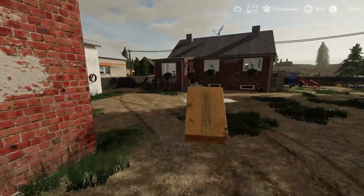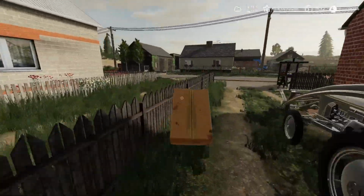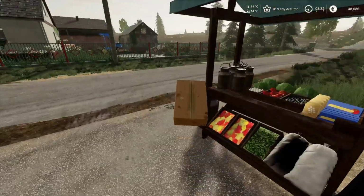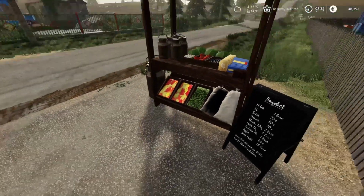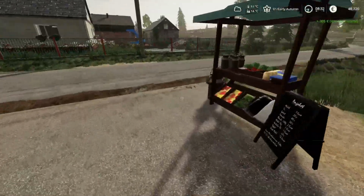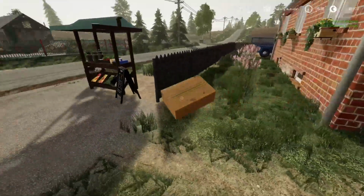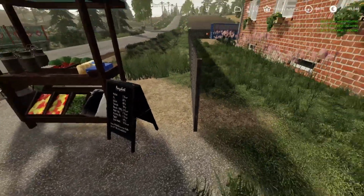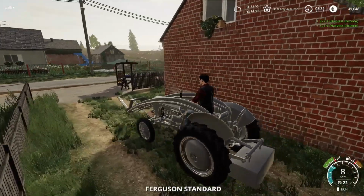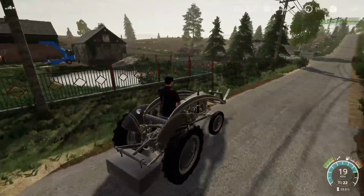Okay, one more little, not so full egg boxes here, and let's see how much this will go. Okay, 305. Oh, that's a good price. Yeah, it was pretty full.